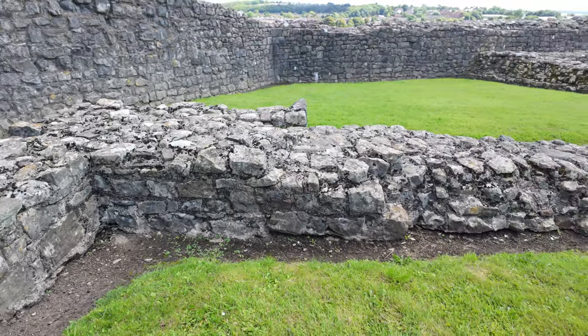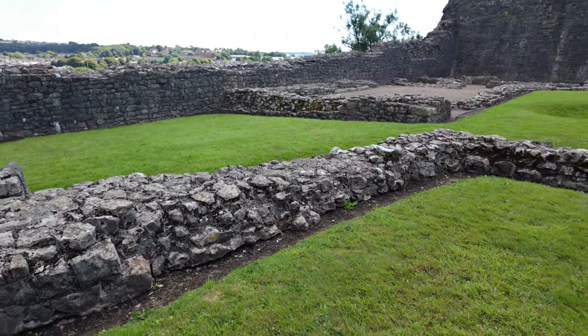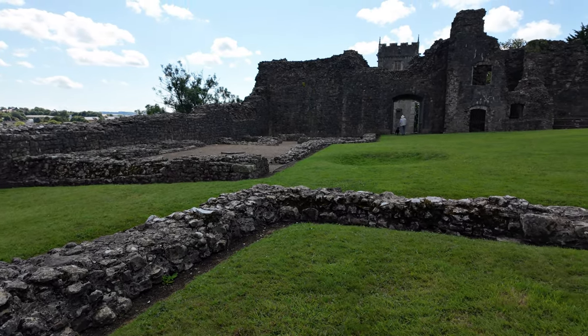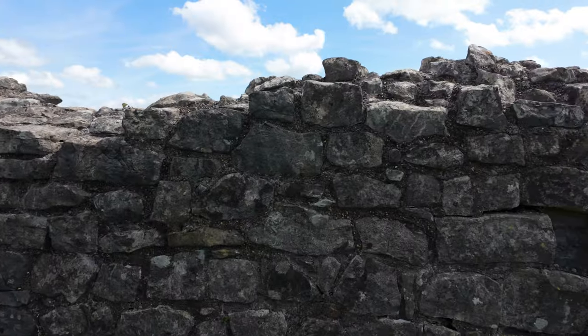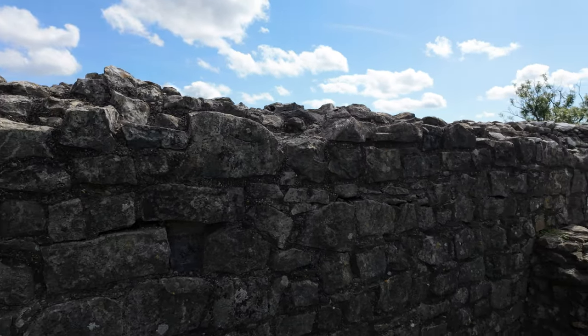The castle originally featured a motte and bailey design, common in Norman military architecture. Over time, it evolved into a stone fortress with a formidable keep and surrounding curtain walls, ensuring it was well defended against attacks.